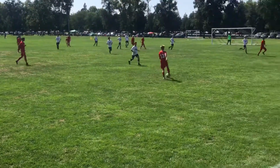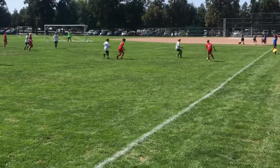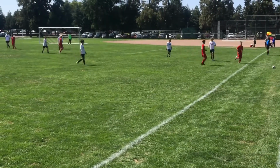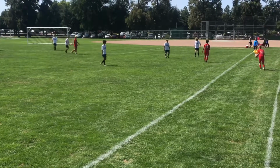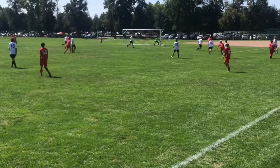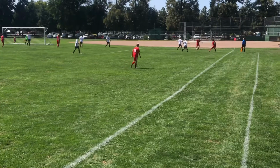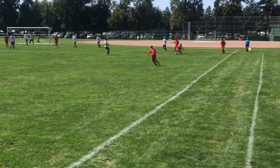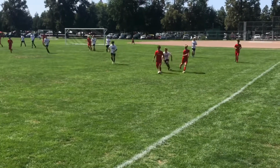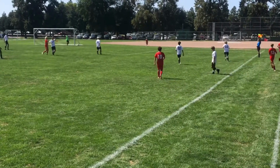Mustang out of the back in the center. To the near side. Back to the middle. And that's cleared up and out. Mustang throw. Mustang flicking that on. Rolling onto it. And still, now Surf coming out. Now Mustang running onto it and turning it back. And it's up and out. Mustang throw.